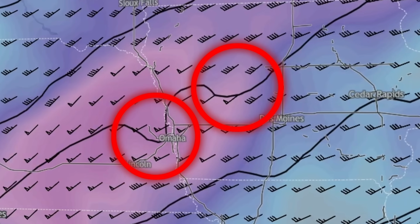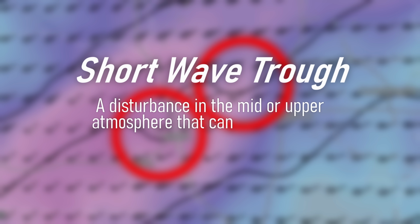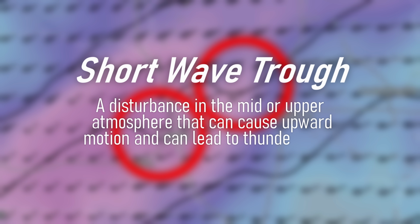These are what's known as a shortwave trough, which is a disturbance in the mid or upper atmosphere that can cause upward motion and can lead to thunderstorm development. These are very small scale and are much harder to forecast, especially back in 1976, but ultimately would have the same effect as a strong cold front or a dry line.